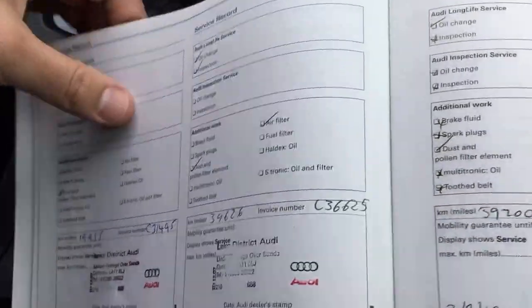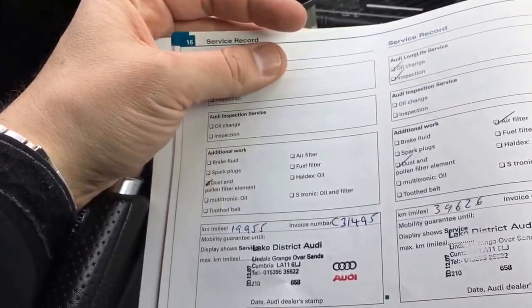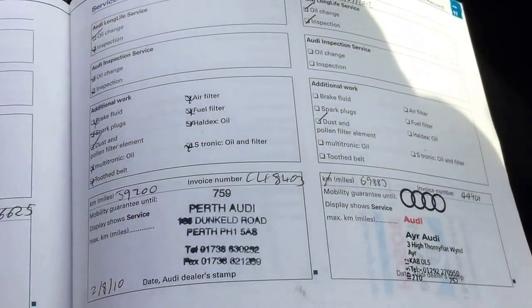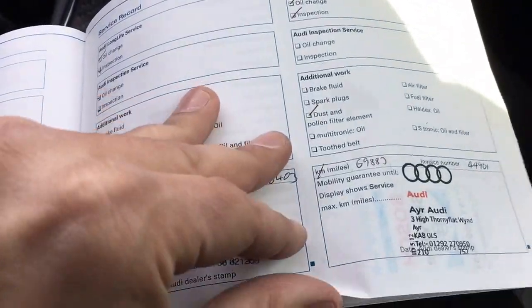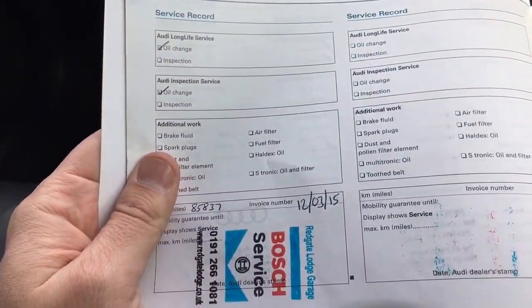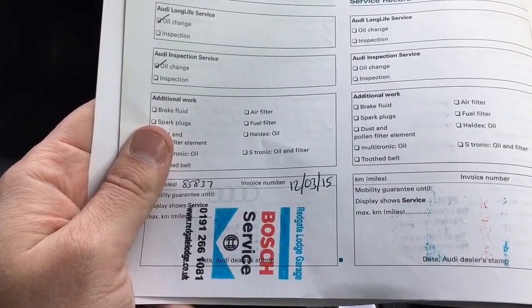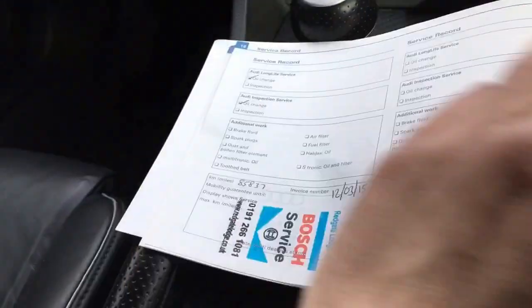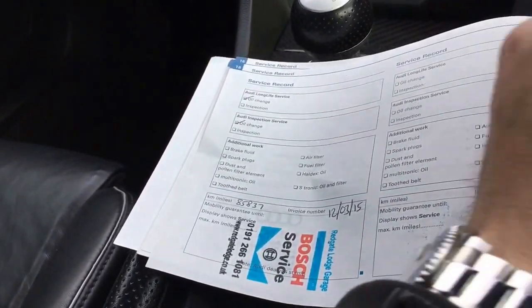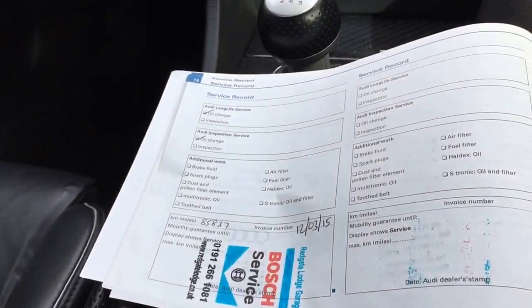I'm just going to scan through the service book now. It's got quite a few Audi services with it. To start with, 19955, because I'm long life servicing at Lake District Audi for the first 2. Then Perth Audi, Ayr Audi, so it's spent a little bit of time in Scotland. I believe it's 5 keepers on the car. And then we've got Redgate Lodge, who have serviced the car also twice, and they're Bosch approved also. So 2 services are there.